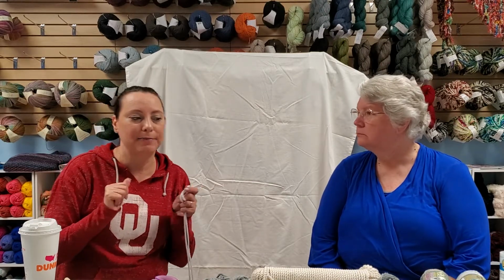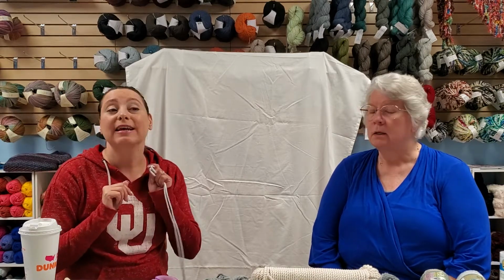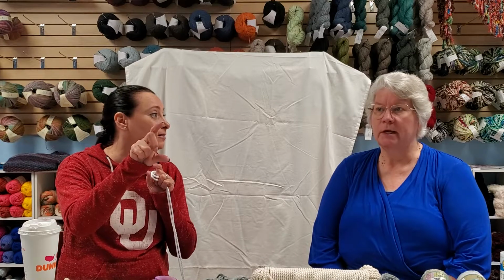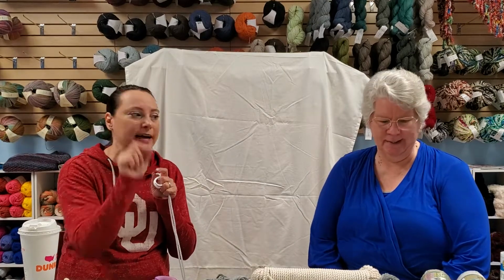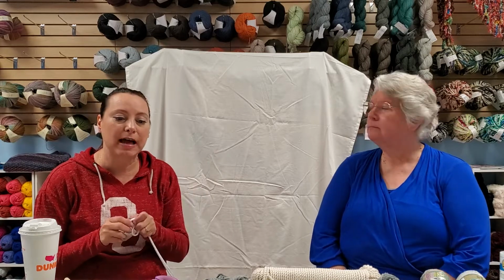And a tapestry needle of some sort. If you do any other craft, you have a tapestry needle somewhere. And if not, Jeannine has some really amazing Ashford ones that are large, wide-eyed, and they worked perfectly. They're metal, not plastic, when we were doing our class.